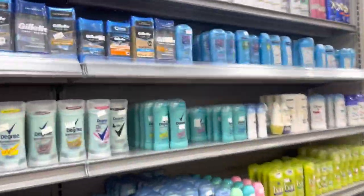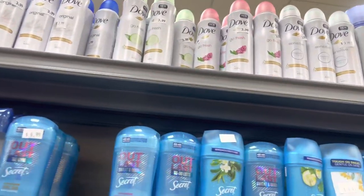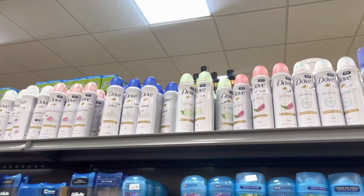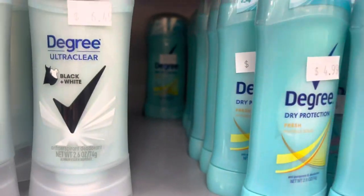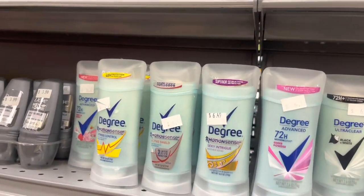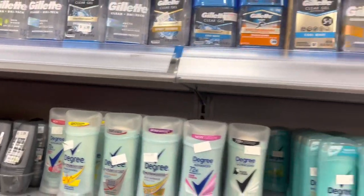And this deodorant. I don't really care for spray deodorants. I just need that reassurance that it's going to last. I feel like the regular deodorants give me that reassurance. This is the deodorant I use. I use Degree, specifically this one. When I tell y'all, this deodorant lasts me all day, like, all day. I have no problem. I love this deodorant.